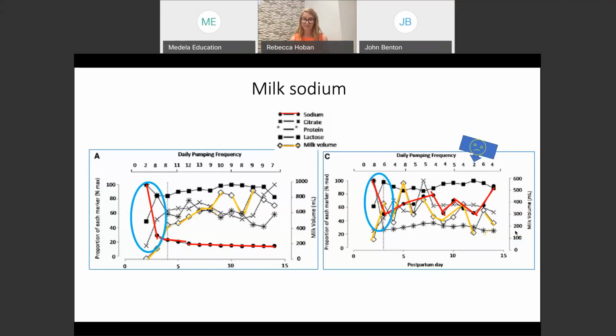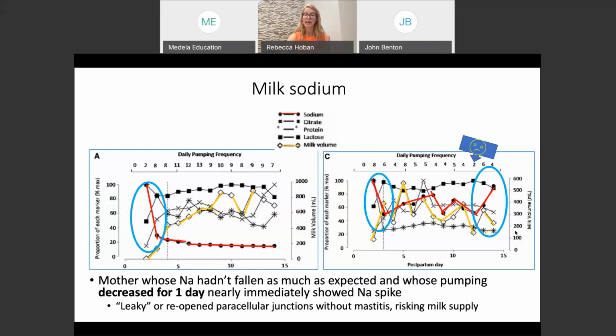She only pumped twice. We can see that immediately her milk sodium skyrockets up, and it actually goes back to similar levels that she had in her colostrum. At the same time, we see that her milk volumes are going down. So this is showing that in this mom who already had questionable closure of her tight junctions, since her sodium levels didn't dramatically fall, once she decreased her pumping for a single day, her sodium levels really spiked, suggesting that her paracellular pathways immediately were able to reopen, risking her milk supply. And this hadn't really been reported in the literature.